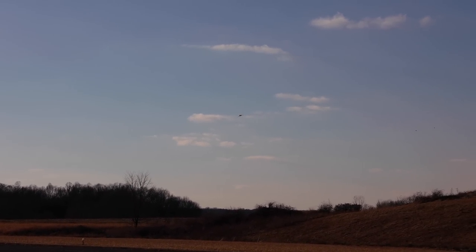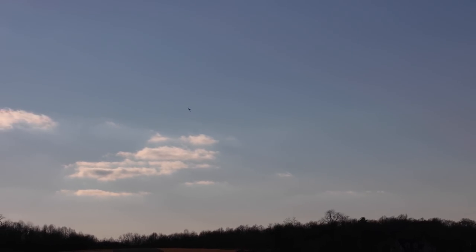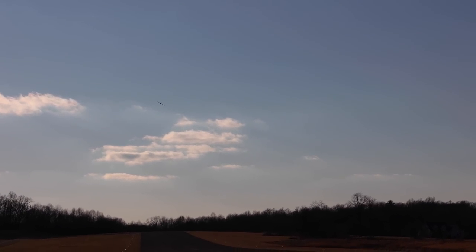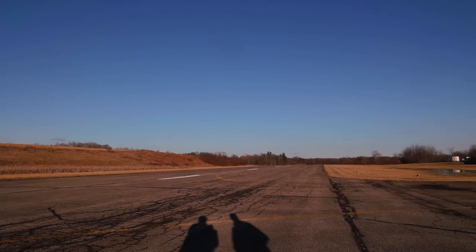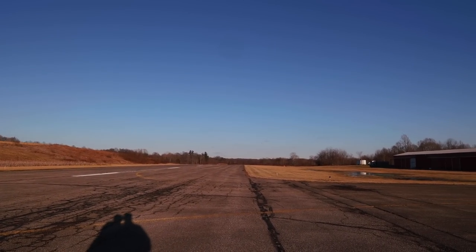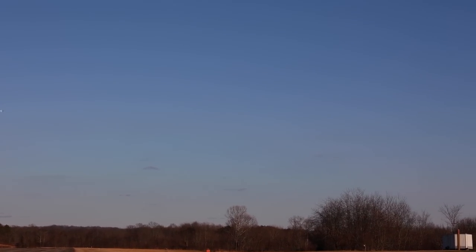Now, I think what the Horizon guys did when they flew this for a speed record, they might have put a different prop on it. But otherwise, this is right out of the box, you guys. Here we go. Anytime you come in this way, you're so much closer. That is fast. Wow, that's fast.